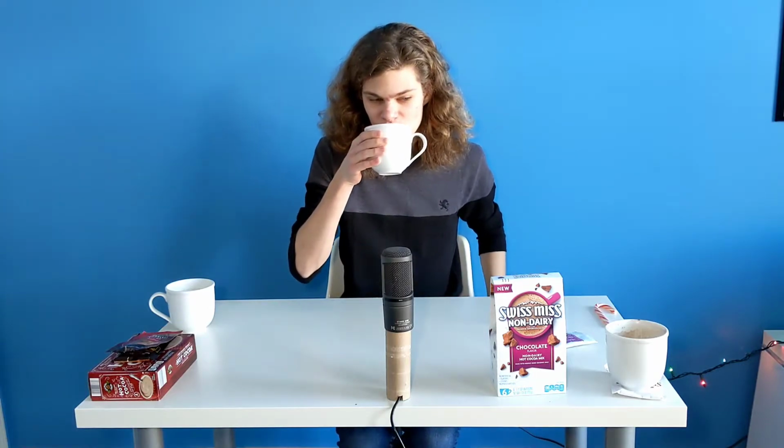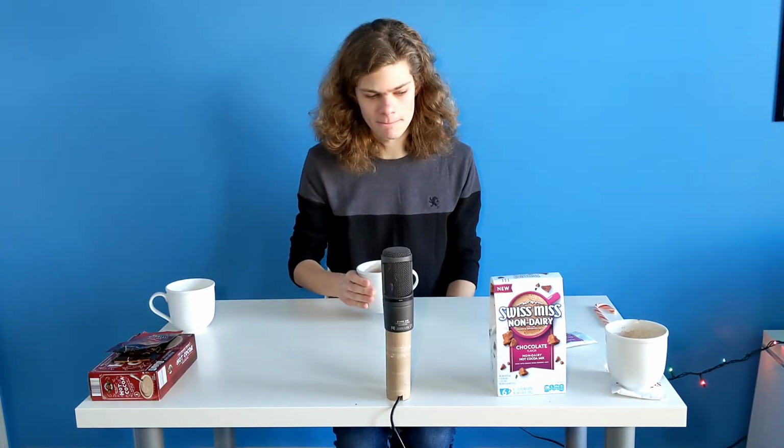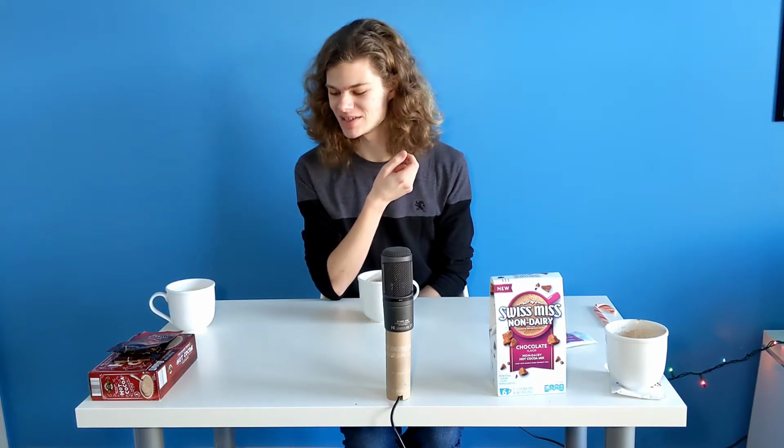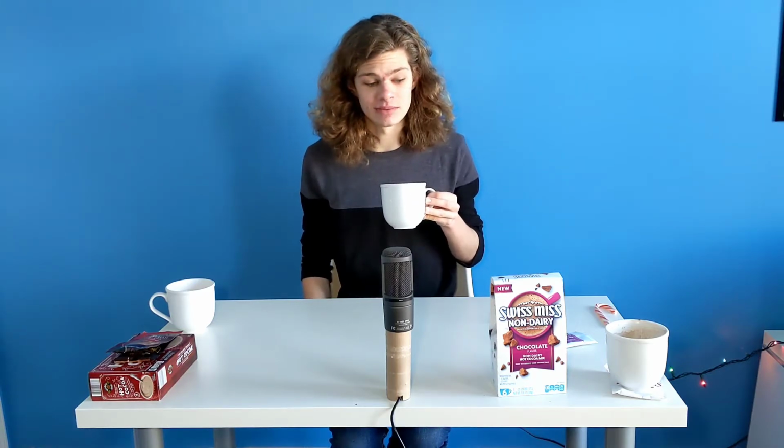Alright, let's try this. It doesn't taste quite as I thought it would. I thought there'd be more of a coconut milk taste in there, but you really can't taste it. There's a faint hint. Yeah, you really have to think about this one to really bring out the flavors. I mean, it's not bad. It's not bad at all.